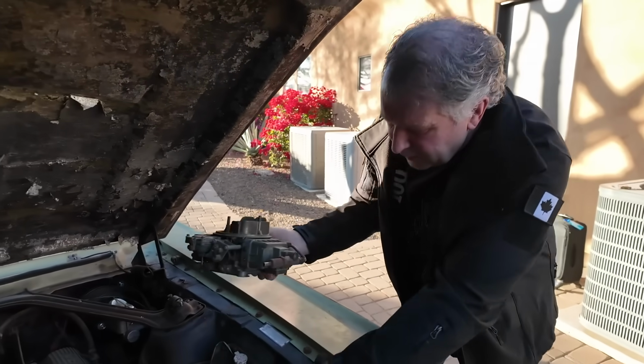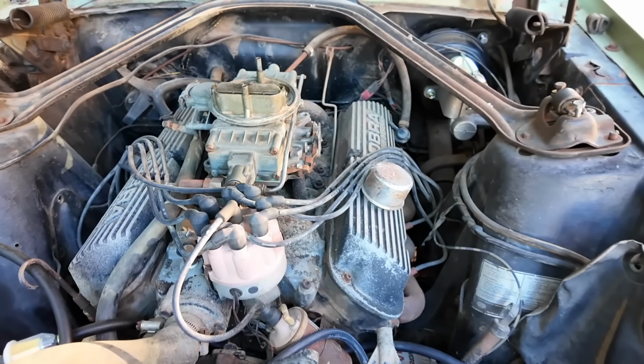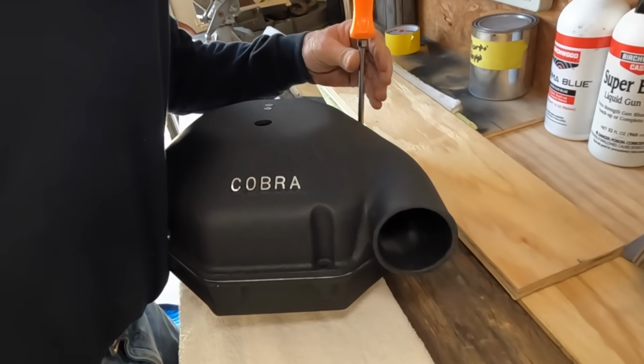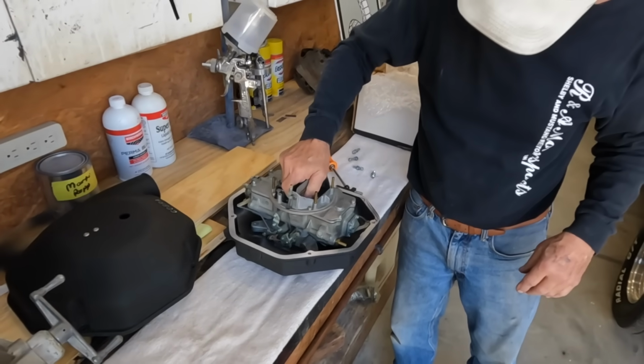This is the Le Mans carburetor. It's all the factory Holley for these cars, well, for normally aspirated cars. That won't work with the supercharger plenum though. You have to use a mechanical secondary carburetor in that with the supercharger. Yeah, they came with those auto lights.